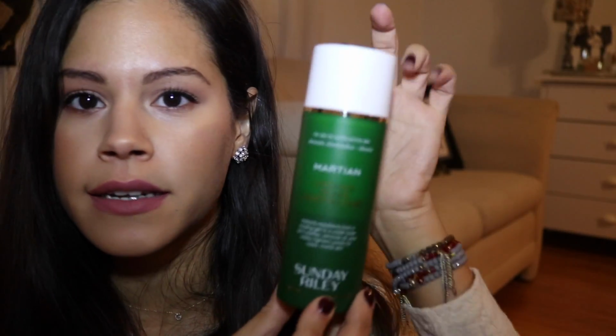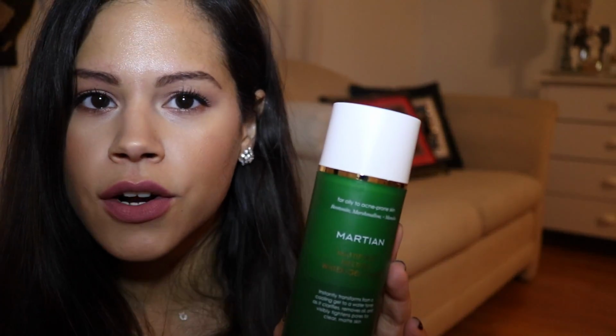Okay, so the next product is the Sunday Riley Martian Mattifying Melting Water Gel Toner. This is one of the newest products in Sunday Riley's collection. I want to say this substituted something in her line. I am not sure. I think I'm making that up, but I kind of heard that.